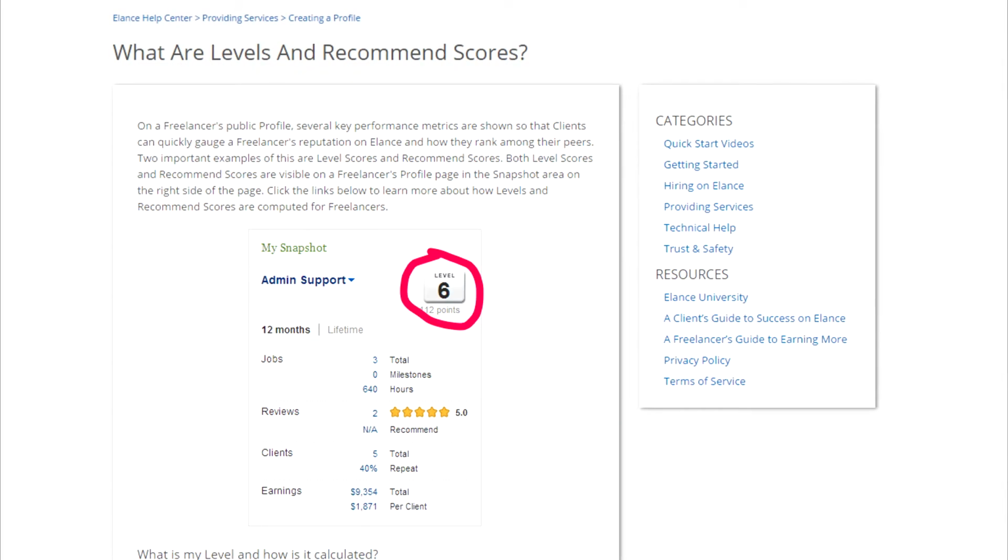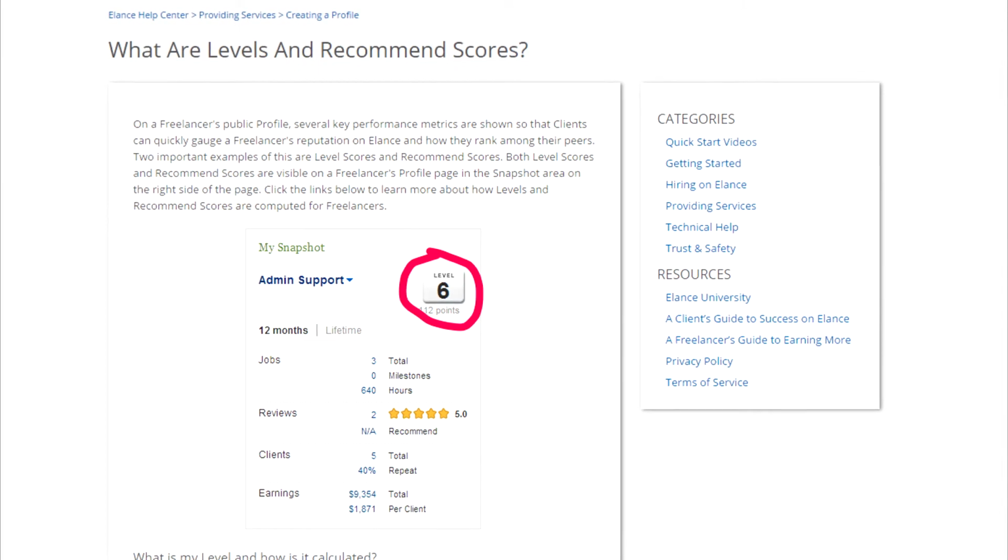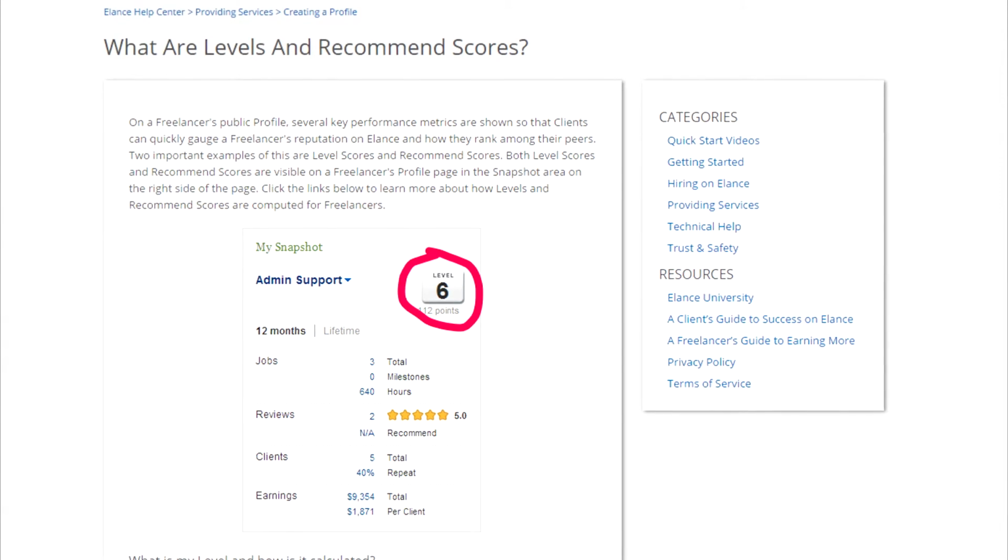So here's the bottom line. You gain popularity on freelance sites and in general by doing good work for clients and getting good reviews and recommendations. Now this isn't just some sound good or feel good advice. This is literally true. Elance uses an advanced algorithm to calculate what they call your level. And this is based on your activity on the site, how much work you've done, the type of clients you've worked with, and a whole host of other things.